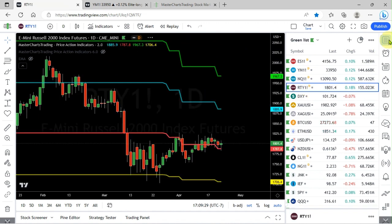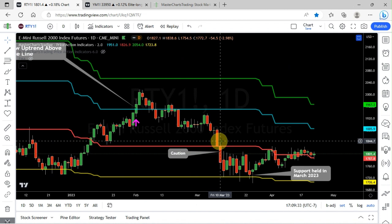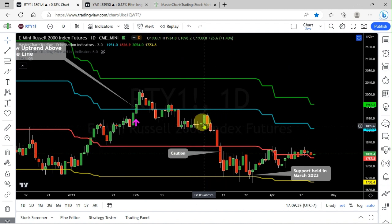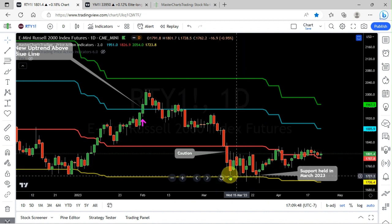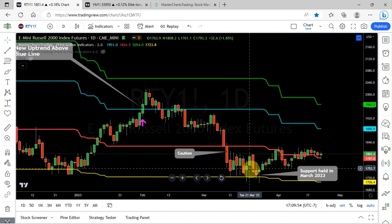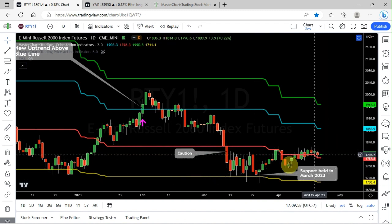The Russell 2000 small caps index is dragging its feet here in early March. This is the drop when we saw the Silicon Valley Bank collapse. So yes, it's small cap banks that were under pressure. However, we held support. Notice we did not drop below this yellow line. On multiple occasions here in March, we tried to pierce through that level, but it did not go through. So now we're seeing a move higher.